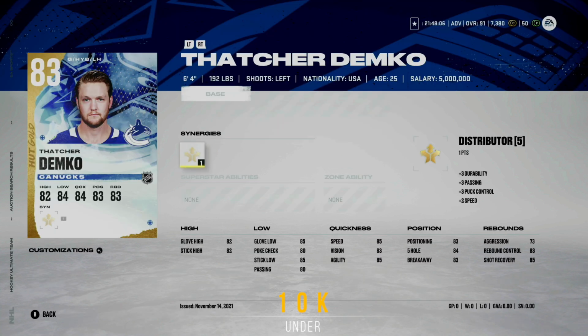Now, one of the things that you will notice throughout this video is that a lot of these goalies are going to be pretty much at the minimum 6'4", and it's extremely important in Hut to have a larger goalie in net. So that is a consistent theme that you're going to see. Secondarily, he does have distributor, and that is one of the best synergies, in my opinion, to activate on your team.